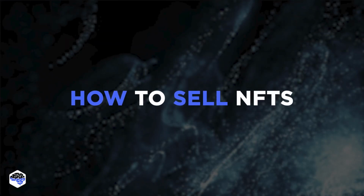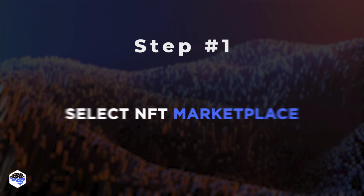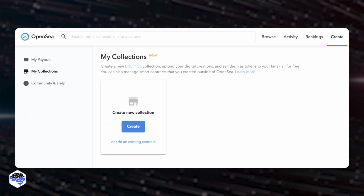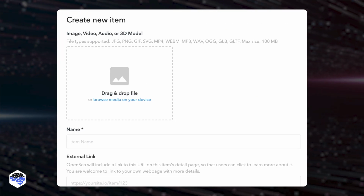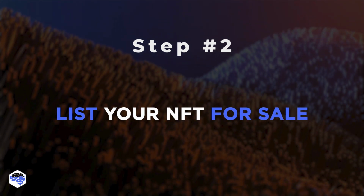Now that you know the leading NFT marketplaces, let's discuss how to sell NFT step by step. Your first step is selecting the right NFT marketplace. And once you've chosen the marketplace you want to use, link your funded cryptocurrency wallet, select the Mint as NFT option, and upload your digital file. Each marketplace's process will differ slightly, but most allow you to create an NFT with a few clicks. Once you've created your NFT, you'll be presented with the option to list for sale on the marketplace.